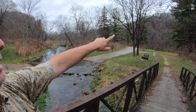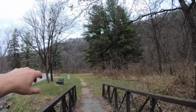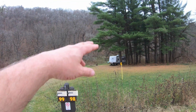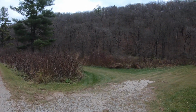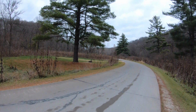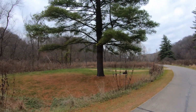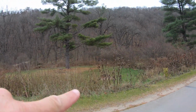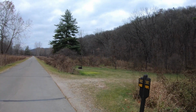Now I'm going to work back into the next section of campground. There's a couple sites right here right away, and then around the corner there's more. 98 tucked all the way back there. 99 is tucked around the corner there. This beautiful tree, I'm guessing is 100. Over here we have a wonderful pair. Got the fire pit down there, beautiful tree, 101 and 102 over there.